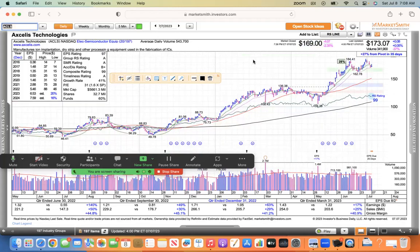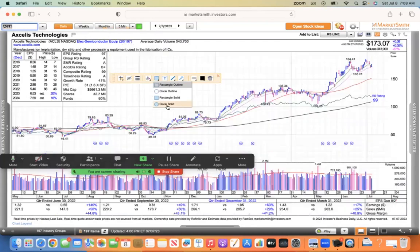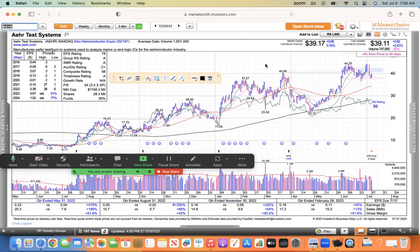ACLS in the equipment space. This one has done really well. You can see this consolidation here and the breakout. Now it's consolidating again. We got to take a look at the weekly chart. There you go, the base on base pattern, then the breakout, consolidation, now breaking out again to higher prices. And AEHR is another one in this group. This is one of the top 10 groups as well.